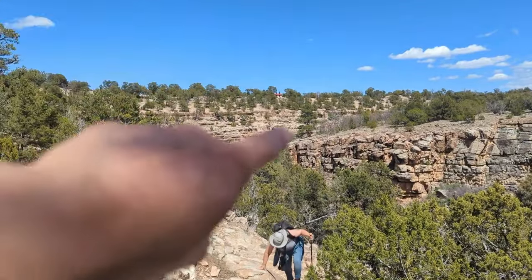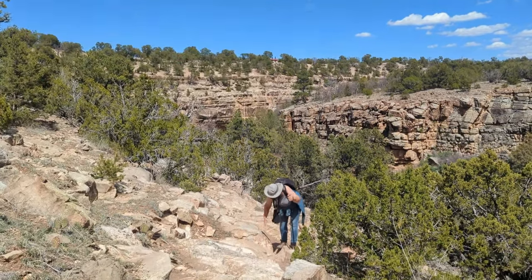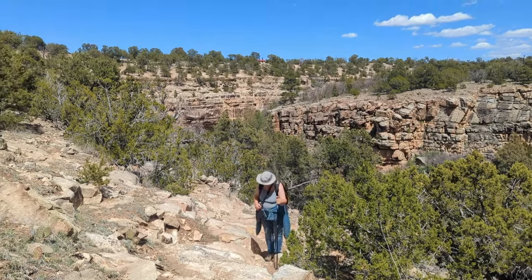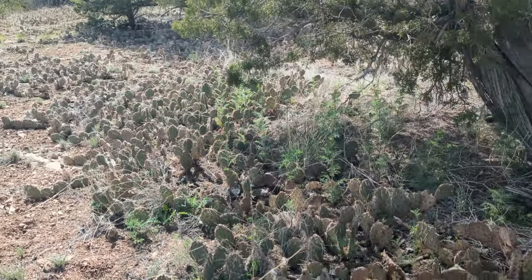That's where we started up there, where those restrooms were. We went down in the canyon. Now we're working our way back up. Look at that. But at least the trail's leveling out some.